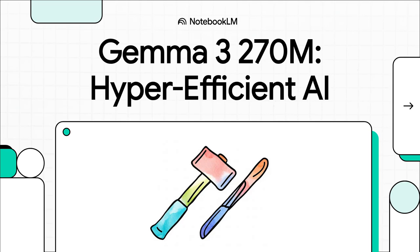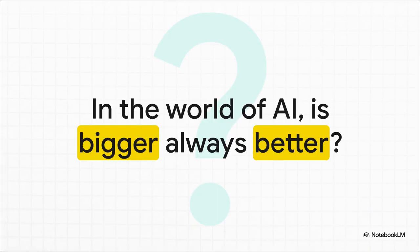Today, we're diving into something that really flips a big idea on its head. This whole notion that in the world of AI, bigger is always better. For what feels like forever, the AI race has been all about just getting bigger. More parameters, more data, just massive scale. But you gotta ask, is that really the only way to go? Is a giant one-size-fits-all model always the best answer?